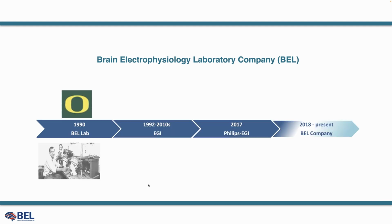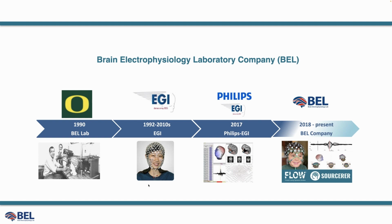So we're the Brain Electrophysiology Laboratory Company. The Brain Electrophysiology Laboratory started a number of years ago at the University of Oregon, in the basement of Straub Hall. And we eventually made a company, Electrical Geodesics, which we sold to Philips in 2017. And at that point, we created Bell as a company.